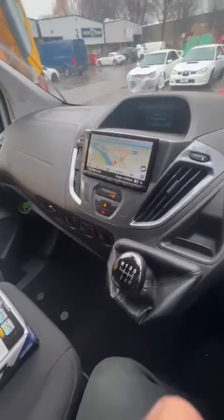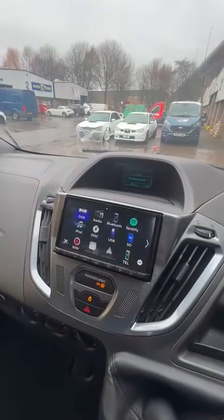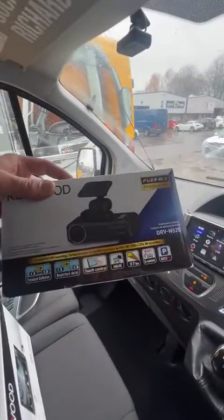DMX7722DABS. This is a unit that has built-in Garmin navigation, as well as Apple CarPlay, Android Auto, and HDMI input. We've also fitted, in conjunction with it, the KENWOOD dash cam, which is this one here.